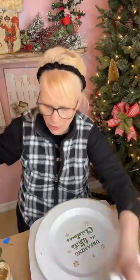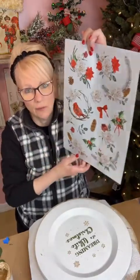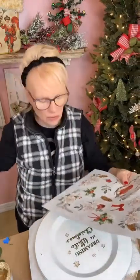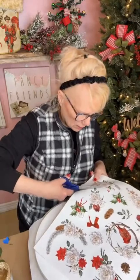All right, so here we go. So now we've got the Essential Stencils transfers. Look, guys, when you get your transfers, you get two sheets of these for the price. Two sheets of transfers. I am telling you, you cannot go wrong with the Essential Stencils transfers. I'm telling you, they're really wonderful quality.